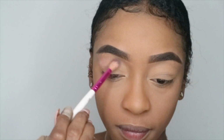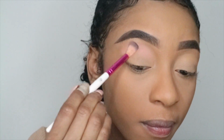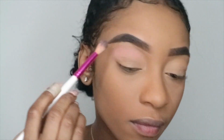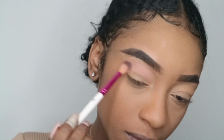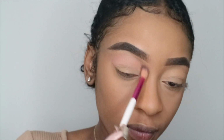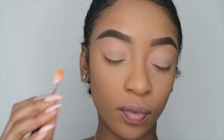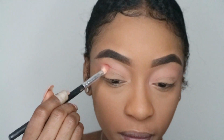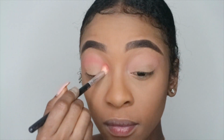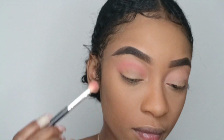So I'm going in with that shade Bubblegum and using that shade as a transition shade, just so that when I put all the other darker colors on it, it will go on nicely. Now I'm taking another brush, I don't even know the name of this brush, and I'm just taking that pinkish color, which is called Lily, into my crease, and I'm just building up that color.